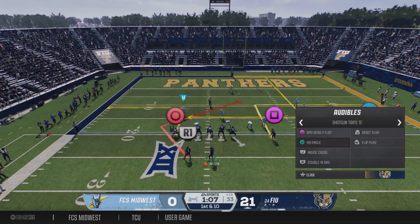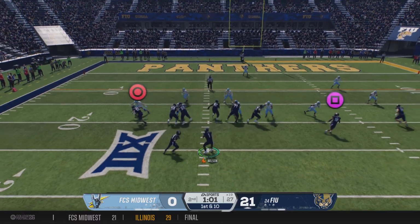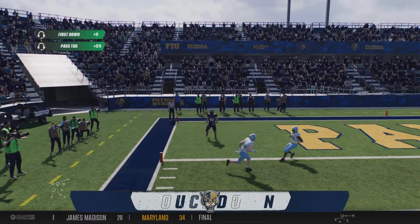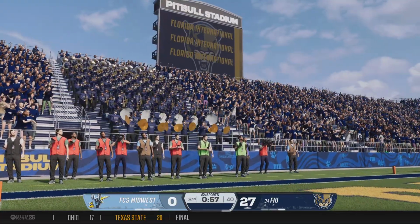And the Panthers getting set on 1st and 10. Reads it, fires, complete. Touchdown, Panthers! And they add 6 more to the board with that trip to the house.